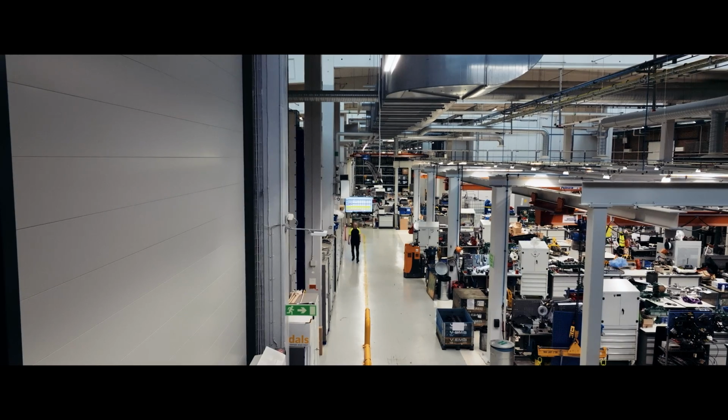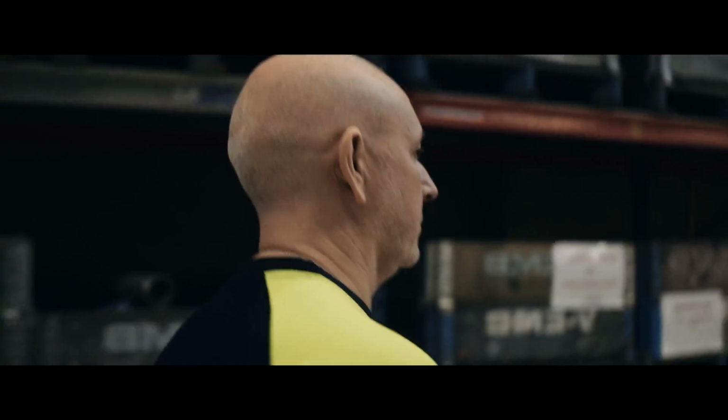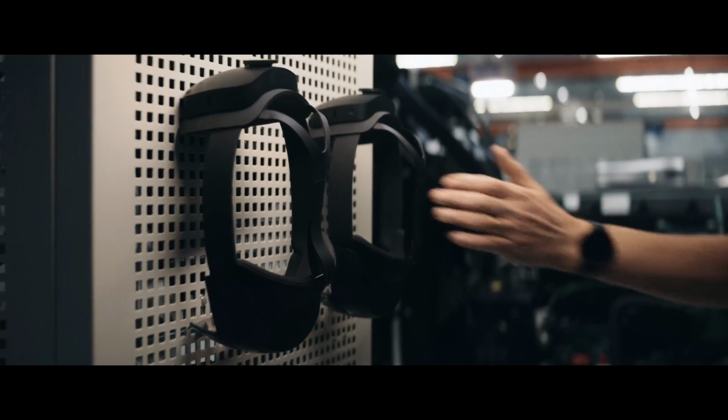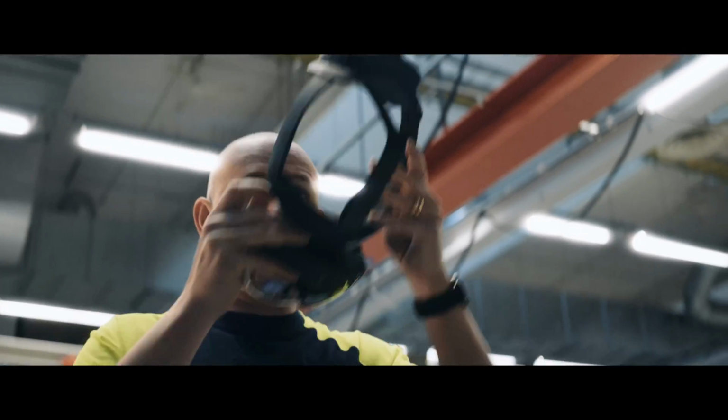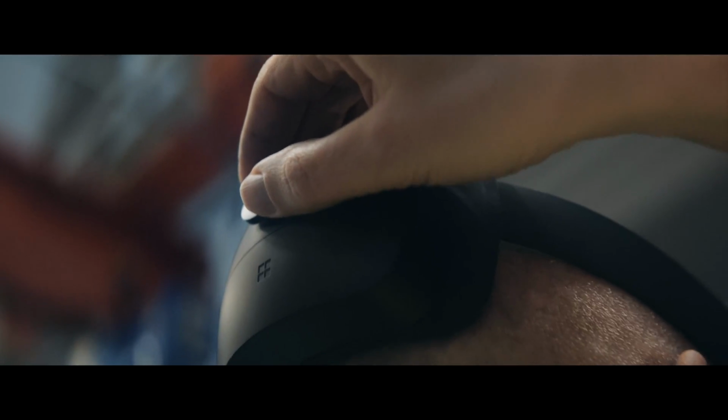A company's greatest asset is its employees. An employee's greatest asset is their knowledge. Knowledge easily delivered by Microsoft Dynamics 365 Guides, a mixed reality solution that brings relevant information to the frontline.